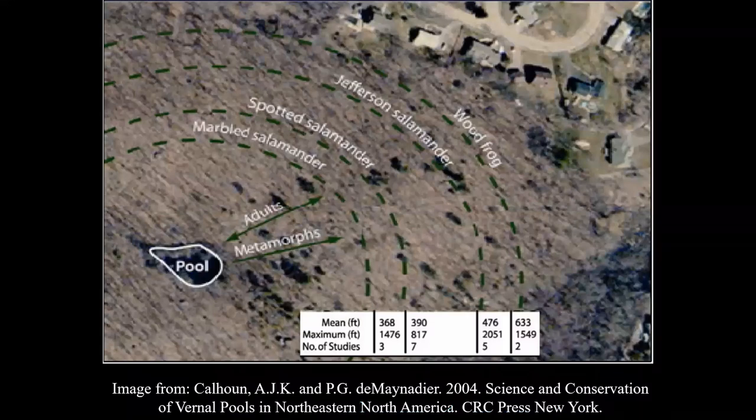Additional studies have shown that vernal pool amphibians commonly move between a quarter to a half of a mile away from a vernal pool after the breeding season ends. Some individuals move less, some move more to find their home territories, but both adults and the recently transformed juveniles must make this trek.